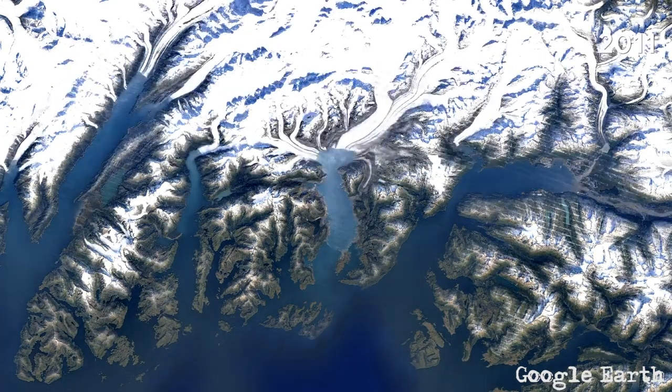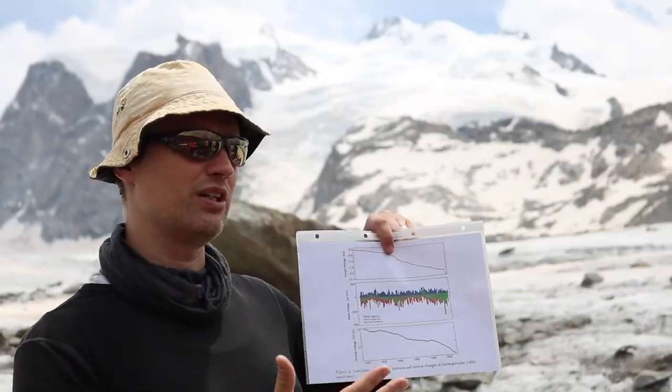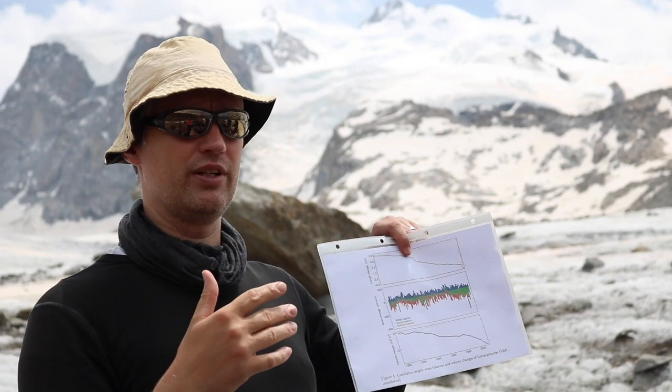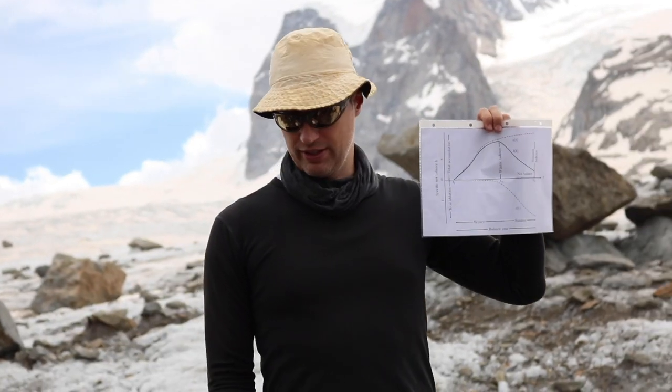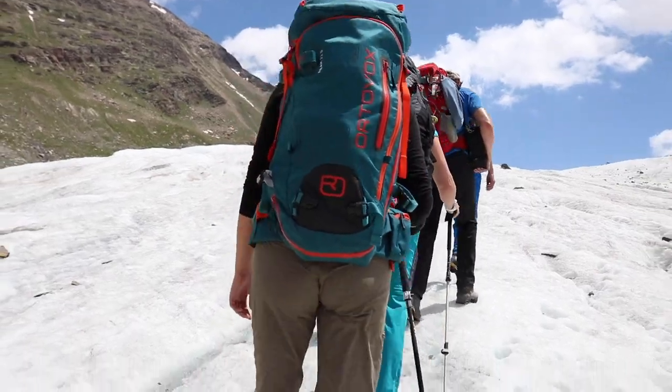It's not that the glaciers don't get as much mass in the winter anymore. Here in the Alps, it's really the summers that hit the glaciers. This is really the daily bread of glaciology.